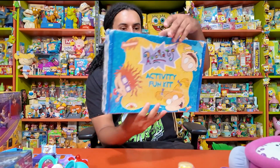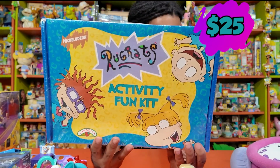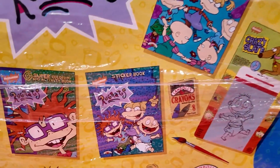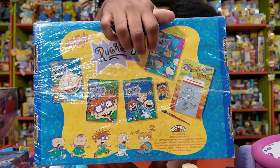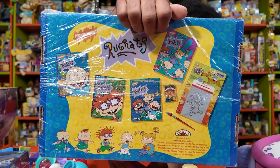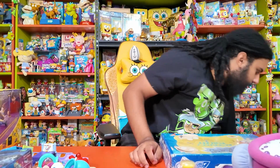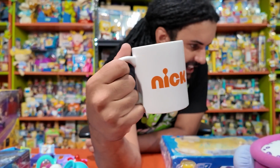Next up here, we got a Rugrats coloring activity book, and it's brand new sealed too. On the back, it shows that it comes with a bunch of these different coloring books, which is crazy because I've actually found some of these coloring books at thrift stores. So knowing where they all came from is pretty cool. So it's a whole art kit there. Pretty cool piece. We got this mug, this Nickelodeon promotional or employee exclusive mug here.